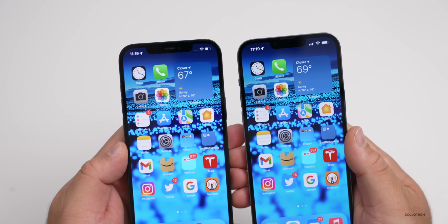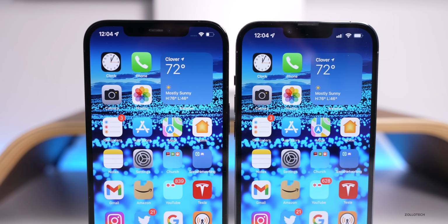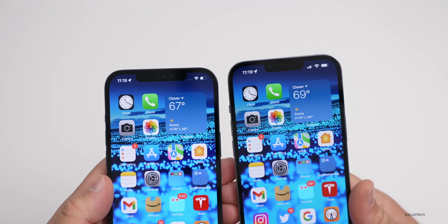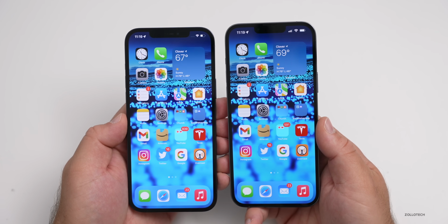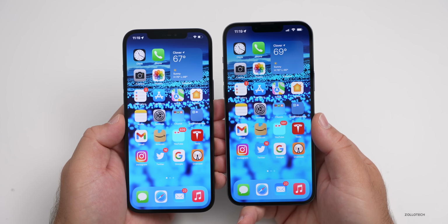Now, as far as the cameras go, the cameras are identical on the front of the phone. So they're no different in any way except for the placement of them together. So you can see that the camera is on the far left on the iPhone 13 Pro Max, and it's on the right on the 12 Pro Max. So they're just in different locations, but they have the exact same capability. They're both 12 megapixel cameras, both can record 4K 60 HDR. So they're identical in every way when it comes to that.